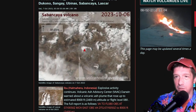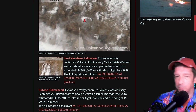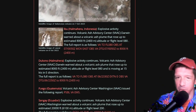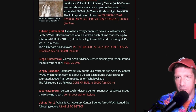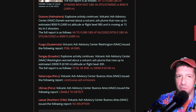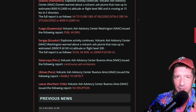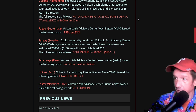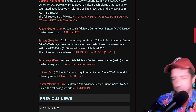Anyway, these are the volcanoes that are erupting. Mount Ibu is producing an 8,000-foot ash plume as it explodes over Halmahera, Indonesia. Dakono also exploding, flight level 080, another 8,000-foot ash plume. So 2 8,000-foot ash plumes there over Halmahera, Indonesia. Fuego down in Guatemala, possible volcanic emissions. Please do not pole vault the caldera. It could be unhealthful, and we don't want our viewers to become a portion of the lithosphere.